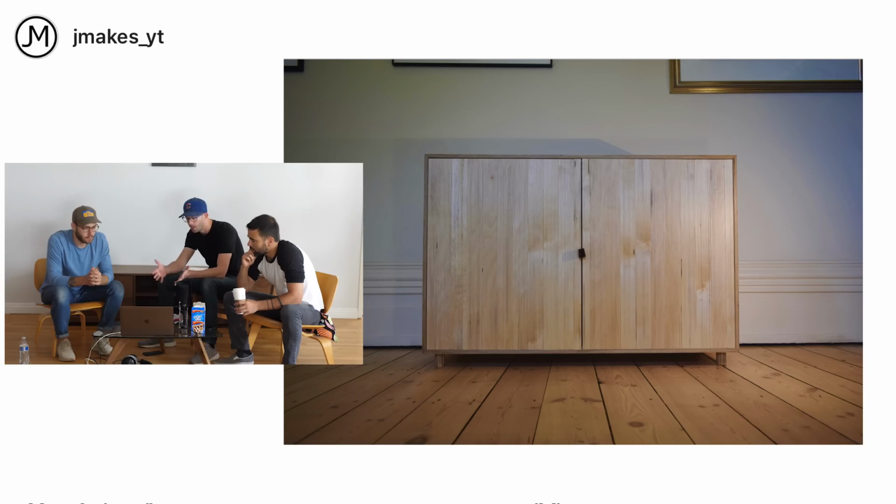You look at it from right here, it just looks very simple. You're like, what? It's a box. There's not a lot to it. But then if you see the way that he did all the texturing on the doors, yeah, the little extra touch with the leather handles. He made the legs. Yeah. I think this project is great. I love this project. Yeah.